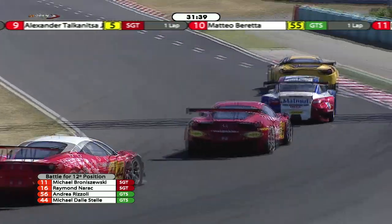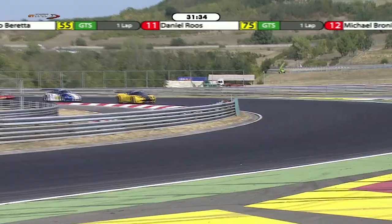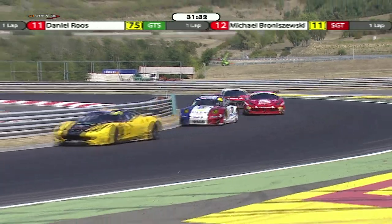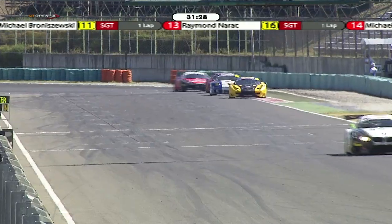Well, that's the thing. If the cars are clearly faster than the car in front, the team manager should be on the radio and get them in the box a little bit earlier, try and get out of this position. That would be the smart thing to do for sure.